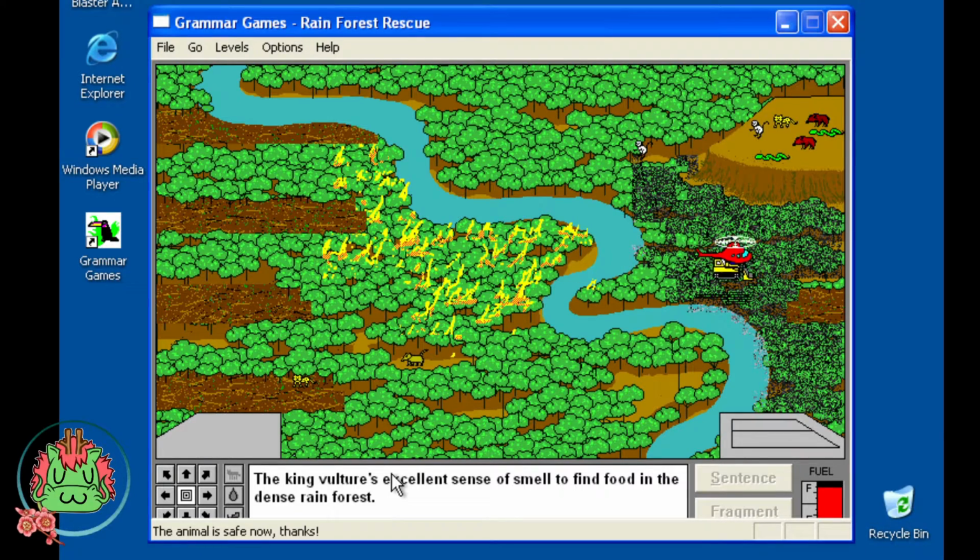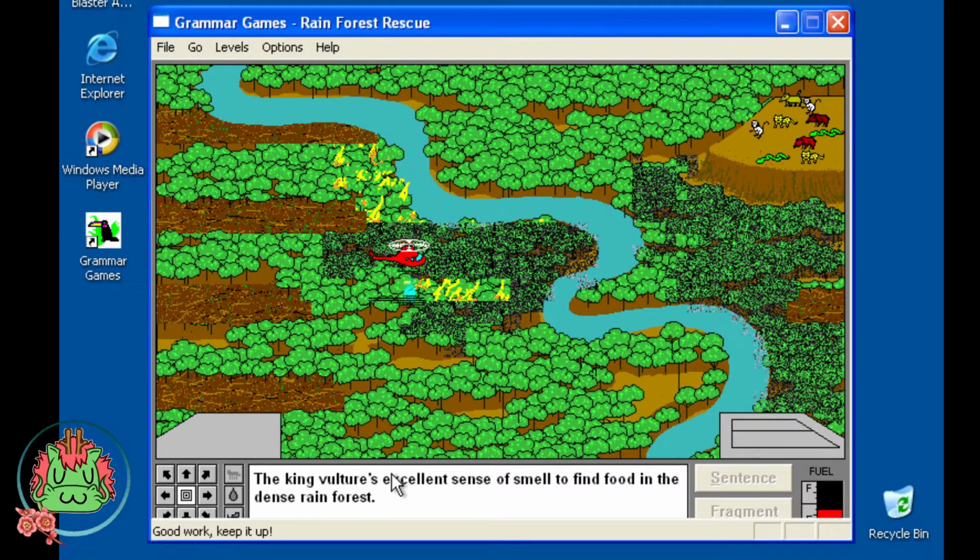Wonky controllers. Go to the garbage. Here you go. I think that's a Banjo-Kazooie. Okay. Go through the forest here. I think that's pretty much it. Anything else? No more forest?